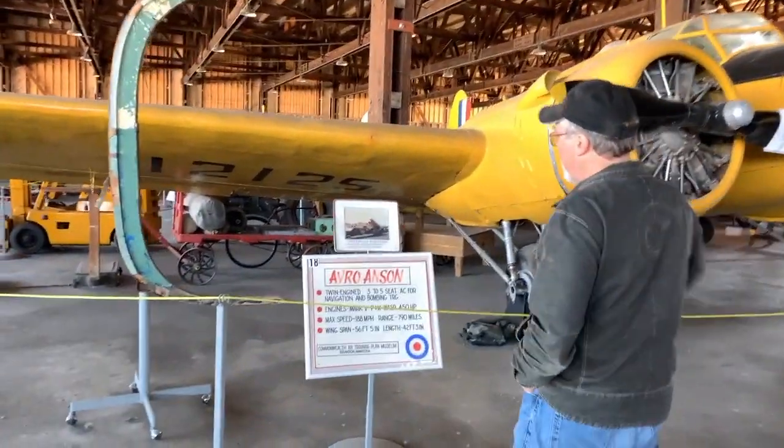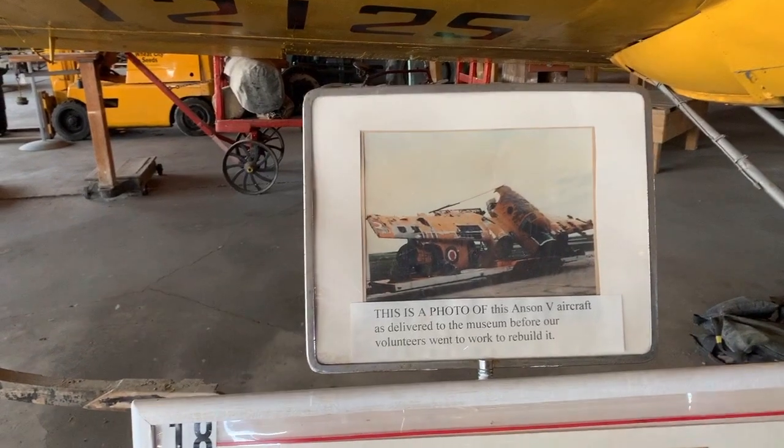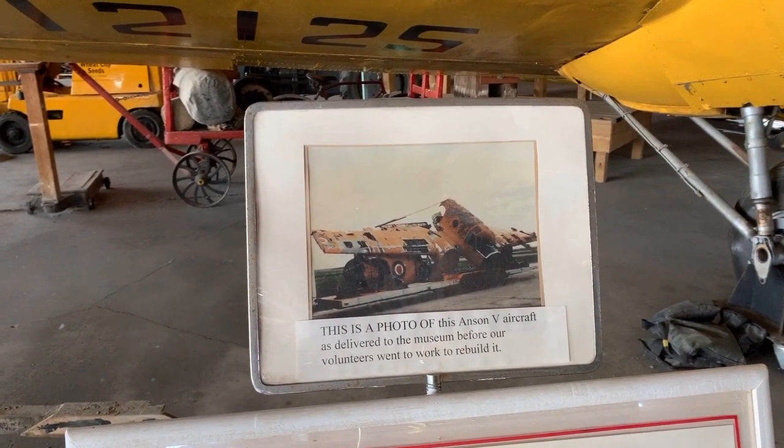If you zoom in on this photograph, that's the same aircraft. That's the way it arrived here, on a trailer in pieces.